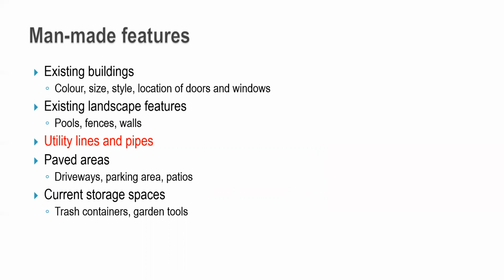This is very important, guys. I'm sure you have seen people working in your home who mistakenly hit the water pipe or the sewer pipe, and that's going to cause a lot of mess. You need to call the municipality to come and fix that, and that can be very troublesome. So those utility lines must be marked. You need to know where they are, so that when the people are working, developing that garden, they're not going to end up damaging those lines and pipes. That's very important.